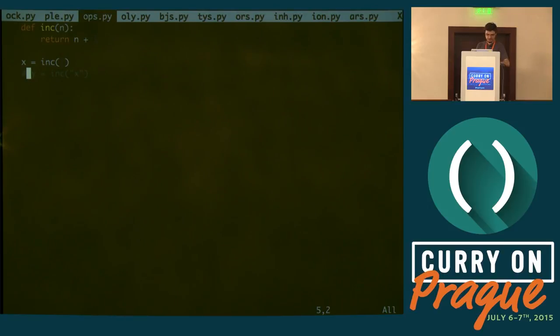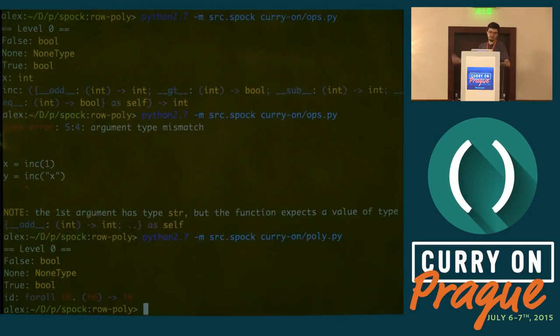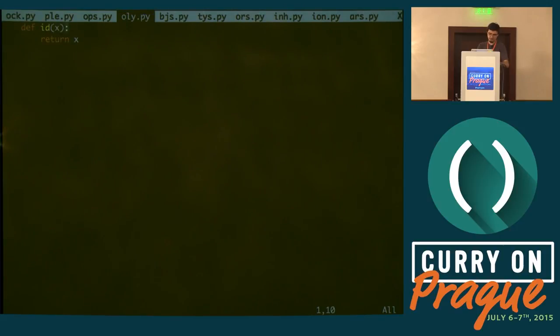Okay, so I think someone had a question about generalizing over multiple type variables. In this case, this is a polymorphic function, just to show that polymorphism is there. The type of ID, which is a function which takes anything and gives you back the same thing, is just for any type variable, for any type you give me, I will give you that type back. And this works for multiple arguments.